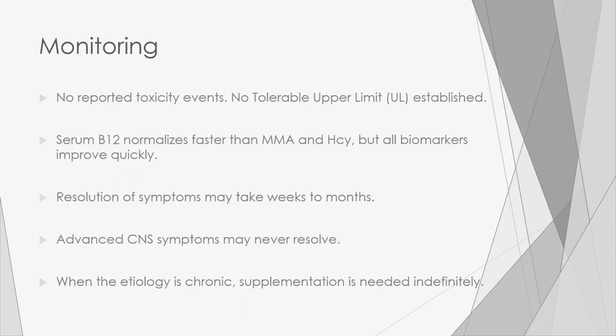After treatment commences, serum biomarkers improve quickly, but symptoms may take weeks to months to resolve. Advanced CNS symptoms may never resolve, underscoring the importance of early diagnosis and treatment. Depending on the etiology of deficiency, supplementation may be needed indefinitely.